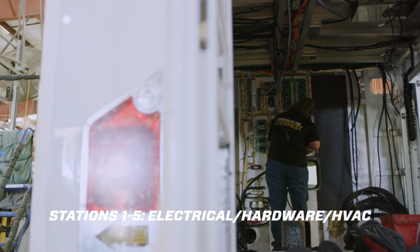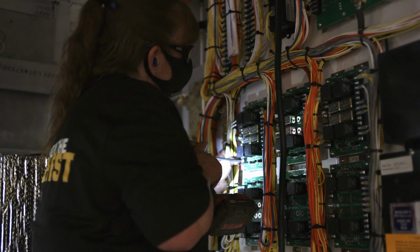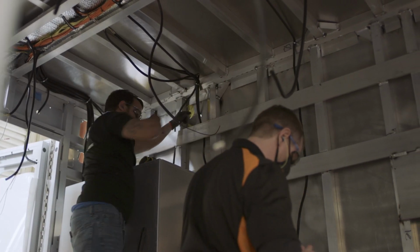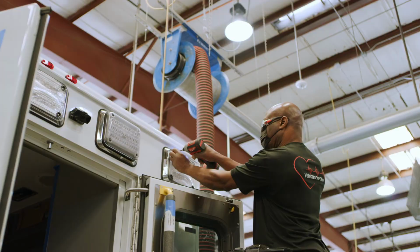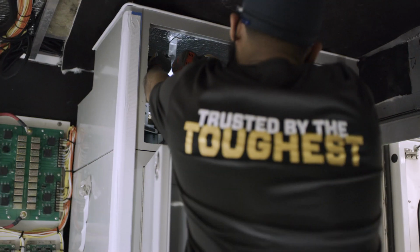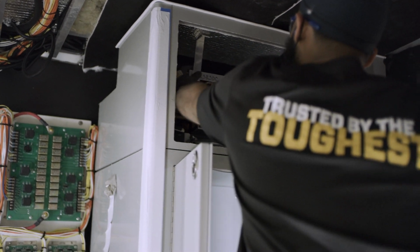At stations 1 through 5, many of the inner workings of the body are installed. The wiring harnesses go in, and the wire drops are run. Exterior lighting is installed. Door latches and hardware are put in. The electrical boards go in, and HVAC is connected as cabinet installation begins.